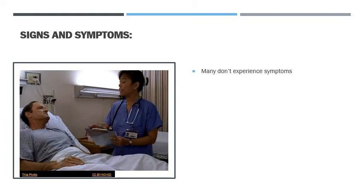Signs and symptoms. A lot of people don't actually experience symptoms with colon cancer. Those that do will have a change in bowel habits. So any change in stool consistency, diarrhea, constipation, doesn't even have to be like a liquid diarrhea, just any change in the consistency of your bowels that is persistent, not you're constipated one day and then everything's fine for a week or 2 weeks or 3 weeks. That's not the change in bowel habits. Generally, the change in bowel habit is going to be something that's persistent, going on for long periods of time.